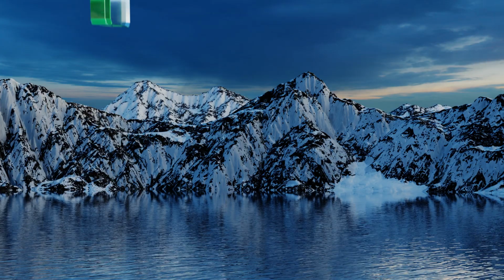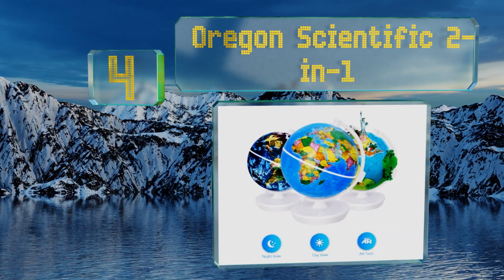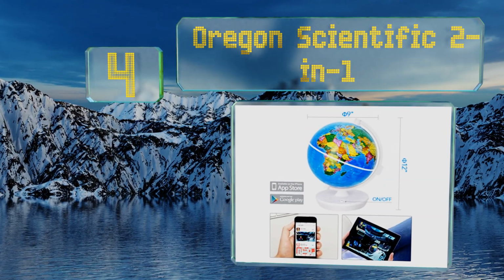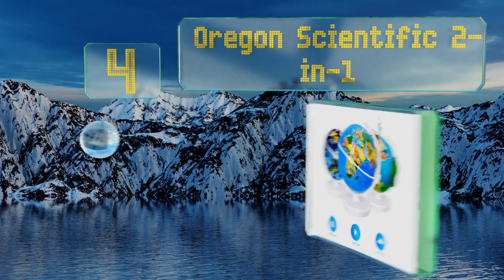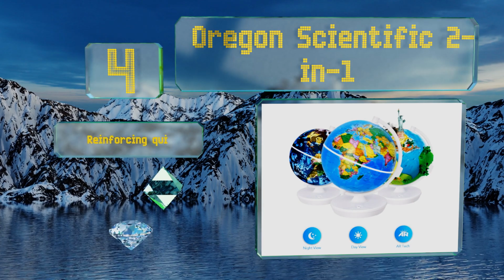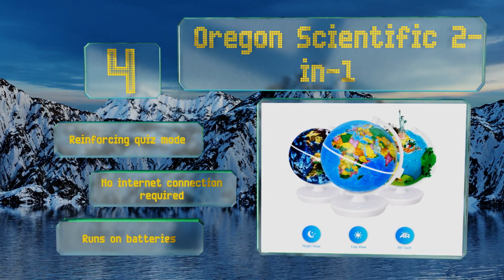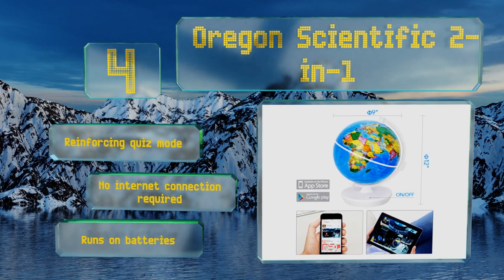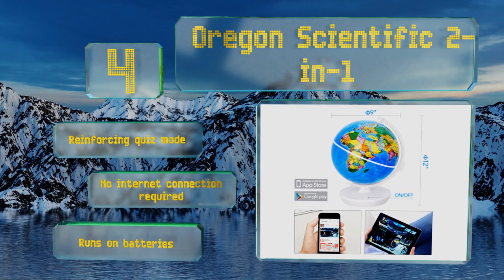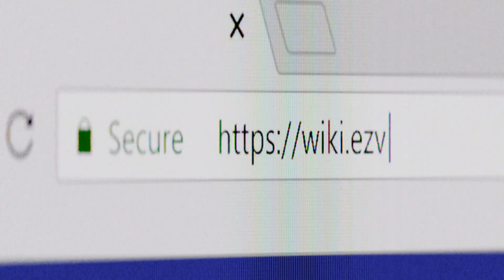Coming in at number 4 on our list, the Oregon Scientific 2-in-1 looks like a traditional globe by day and turns into a glowing constellation map at night. At 9 inches in diameter, it's large enough for kids to easily identify the various countries, capitals, and major bodies of water. It includes a reinforcing quiz mode, and no internet connection is required. It runs on batteries.